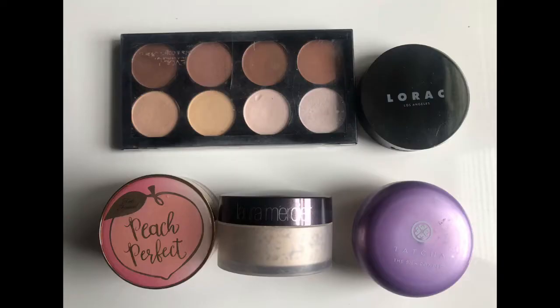Setting powders, I had 6 back in December and I still have 6. I am trying to pan the Too Faced Peach Perfect powder, so hopefully that will be out of my collection soon. I don't have any active plans on decluttering any of these. I think 6 is kind of a lot for me. Ideally, I'd probably only have 1 or 2.